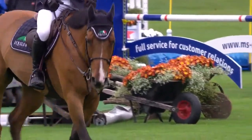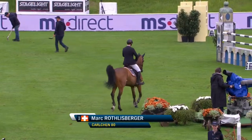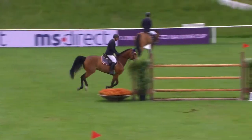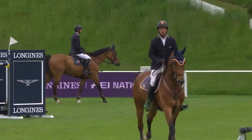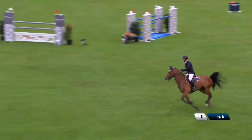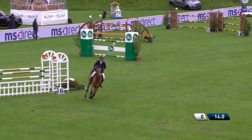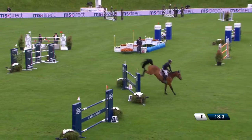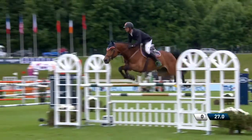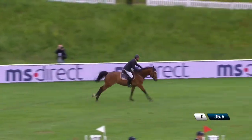13 of the 26 competitors gone in this, the Land Rover Speed and Handiness class. We're here in St. Gallen on a fairly dreary day. We now go to Mark Rolflesberger with Culchin 80. Takes the left hand of the options, going left or right there at fences 4 or 5. The shoe might have just come off, but nice soft ground. Taken the smaller and longer of the two options at 7B.